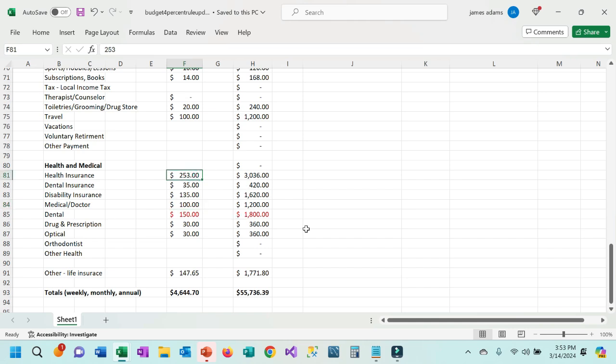253. Some of you guys may be looking, well, how's that so cheap? Well, I am on Obamacare, and I do get a bit of a subsidy. So not much, but that does help out some. And then dental, I marked this as red because I recently had some dental work, and I'm amazed at how expensive it was. It still kind of shocked me. And on a monthly basis, I'm spending about 46, 44.